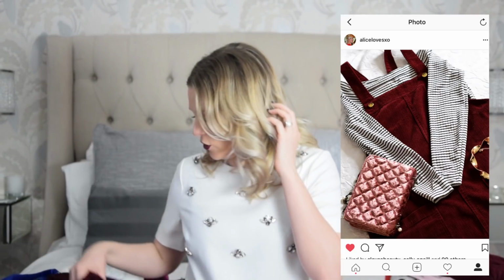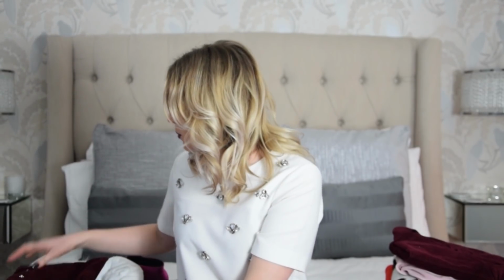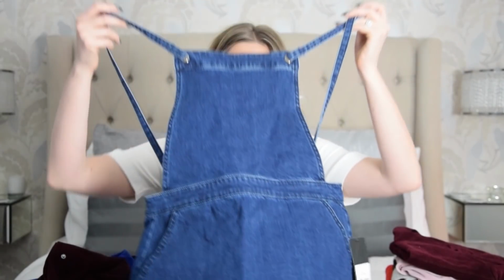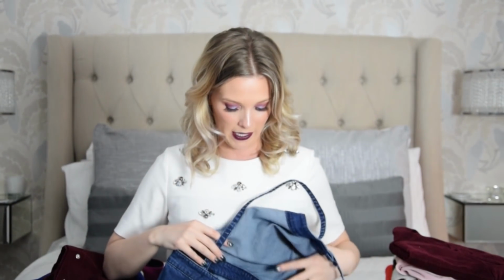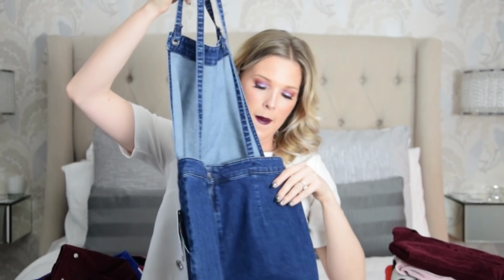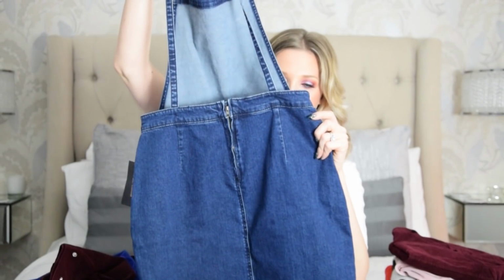And because I got so much use out of it, I did buy, and I didn't realise until after I bought it, that it's one that my friend has as well, and it's a denim sort of dungaree pinafore style dress. However, let me just show you the back of that. It just from the back looks, hang on, let me hold that, like a plain sort of denim skirt would, with just the little straps down the back.